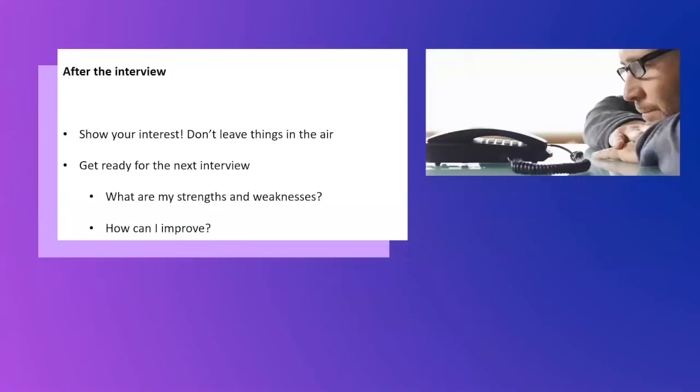So now you're finished with your interview. What should you do? At the end of the interview, don't leave things in the air. Express your interest for the role again to further show your passion. And if they haven't replied to you in a while, don't be afraid to follow up with a call. But now, you should get ready for your next interview. Reflect upon the interview you just had and ask yourself, what are my strengths and weaknesses? And how could I have done it better? And keep practicing for your next interview.